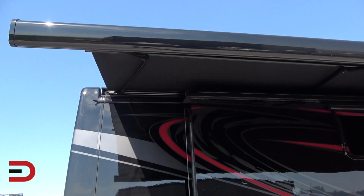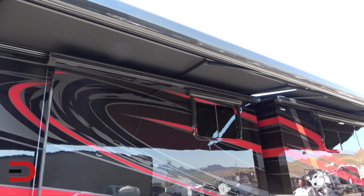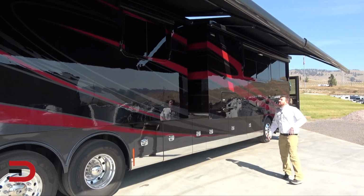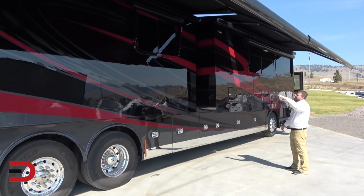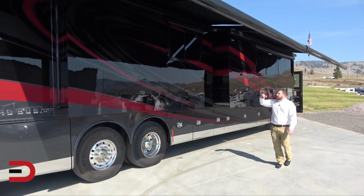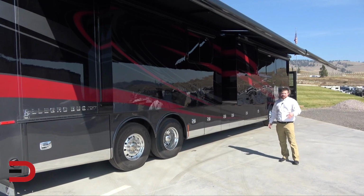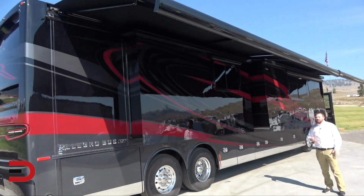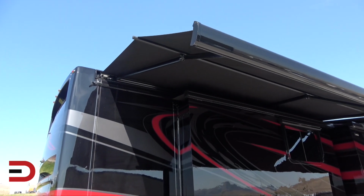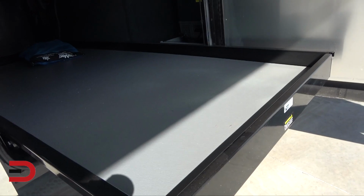TIFFIN Motorhomes on their Allegro bus, they use these fantastic awnings called Girard awnings, which are actually integrated into the roofline. As you can see from the view there, these actually come out over your slides. They don't come off of your slides, which gives you a beautiful finished look when these are in. Also, they have a wind sensor. So if you're out at the campground having fun, hanging out with friends and family, and a windstorm picks up, you don't have to rush in to try to get these babies in. They're gonna come in on their own.